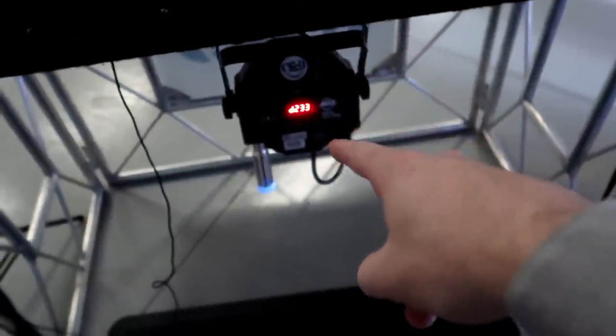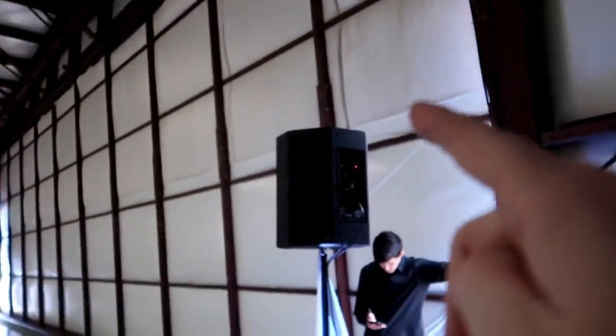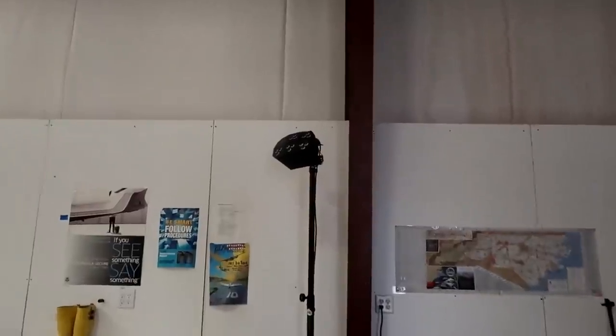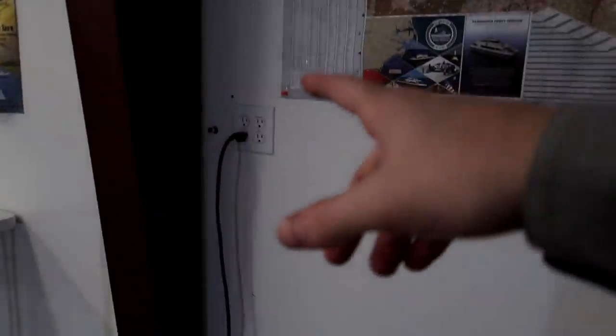ADJ Mega Hex Par, one there, one underneath each one of the scrims, and then we got two Chauvet Wash FX2s. We got one here and it is not there. It's over here on a gravity stand. So right here is the other Chauvet Wash FX2 on a gravity stand, so it's nice and clean, no big bulky tripod of any sort. It is pointing up at the ceiling right there and plugged in right there to the power.